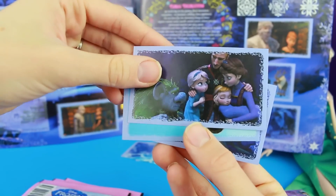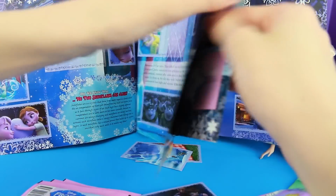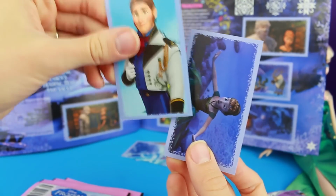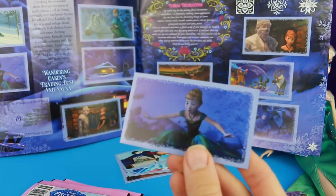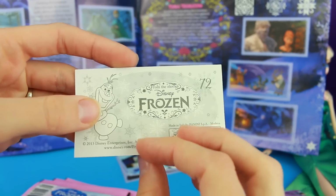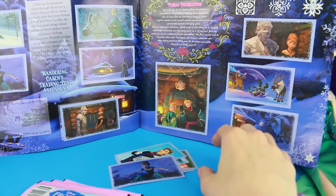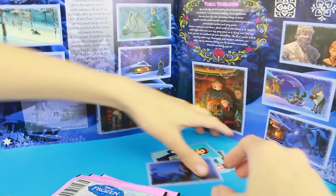I think I have this one, let me see. Number 26. Yep, I have that one already. But look, I do not have Hans. Yay, another new one. So how many new ones? 4 already. And do I have this one? I don't know. It's number 72, let's peek. Wait, 72 would be here. Maybe it's, oh yeah, here it is, right over here. I do have that one. So I did get 4 new ones. That's really good luck.